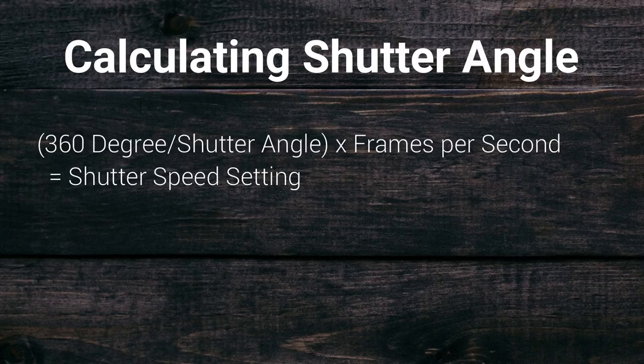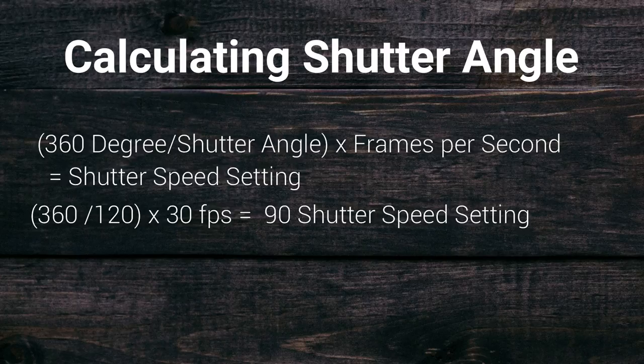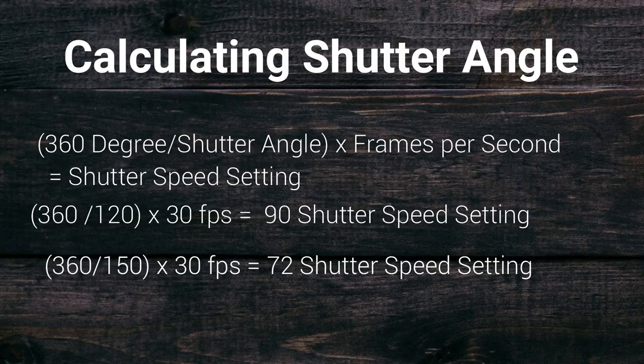So when you're doing a 120 degree shutter angle and you multiply that by 30 frames per second against the 360, then that'll give you a 90 shutter speed that it should be set to. If you were doing, let's say, 150 degrees at still 30 frames per second, that number would be 72. So I just wanted to do a couple quick tests and just see what happens.